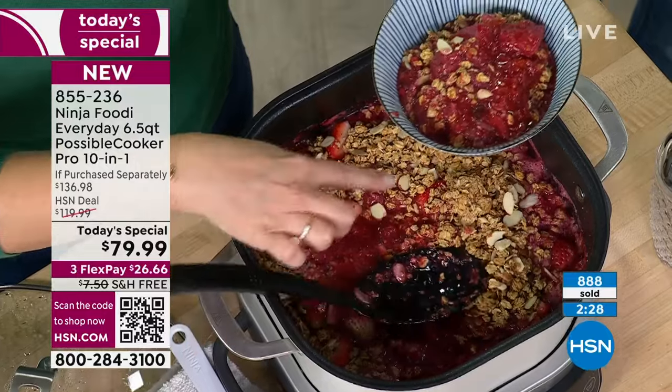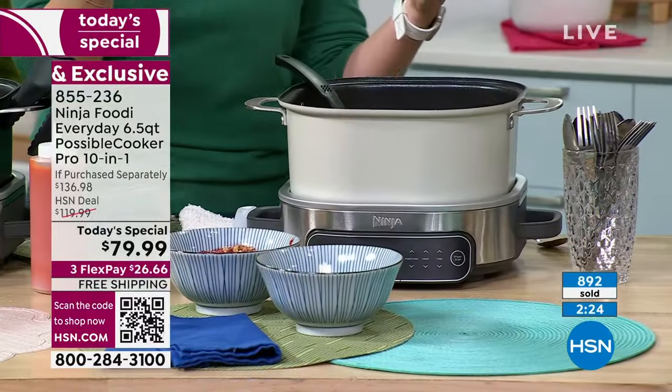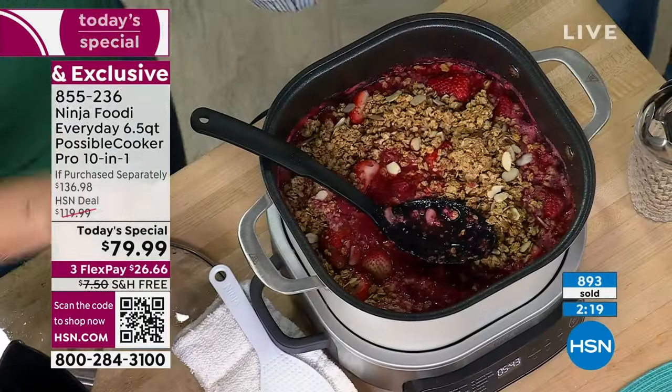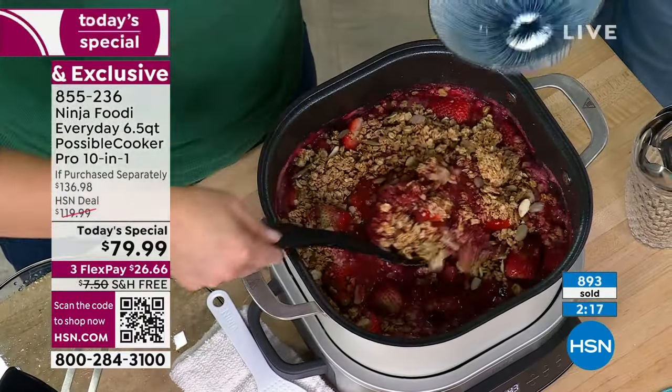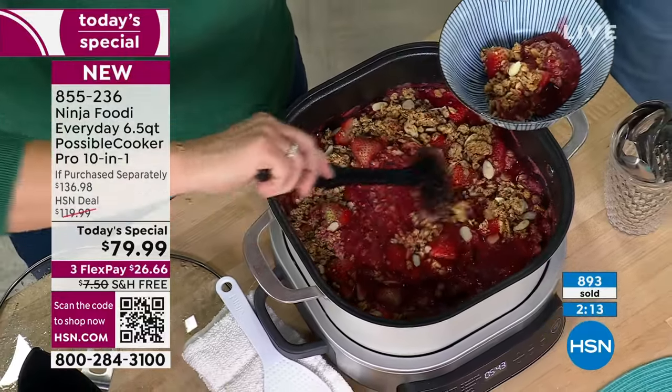And we've got our oatmeal topping on here. Again, you can use this for your oatmeal. You can use it for your rice. You can use it for your eggs. It's that beautiful vanilla bean. I couldn't get the vanilla bean. So if you get the vanilla bean, you are in for a treat because it's a really popular color. It's one of my favorite colors. It is the color I wanted.